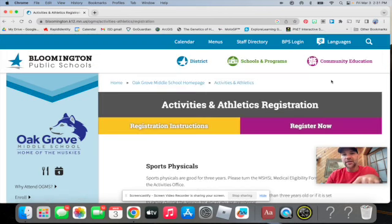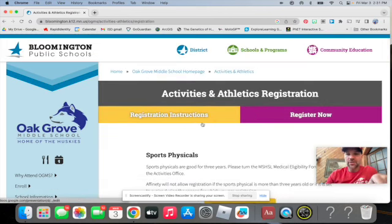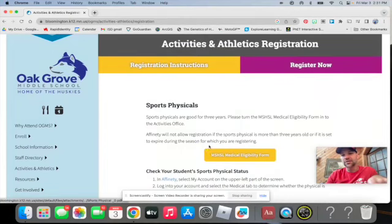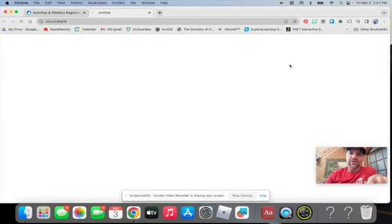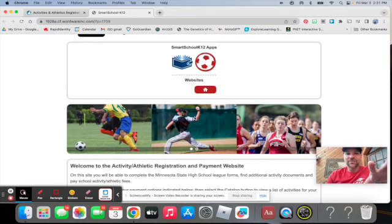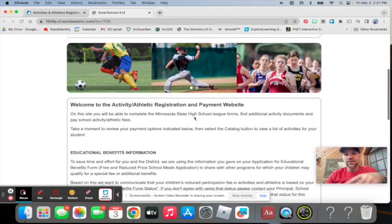You click on that, and there's instructions for your parents. Your parents will need to help you out and do this, okay? There is the register now button once you've read the instructions, and there's also that doctor's physical form that they have to sign to say to us that you're healthy enough to participate in track and field. Once you're ready to register, click on this purple thing that says register now. And you get the site that pops up. You follow the instructions. You'll be good to go.